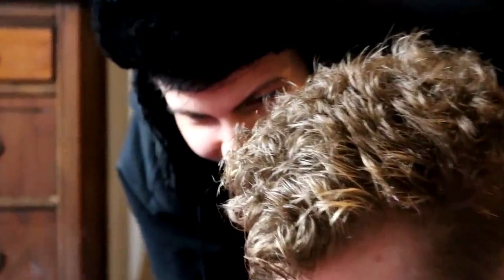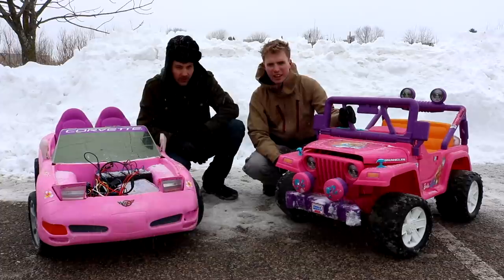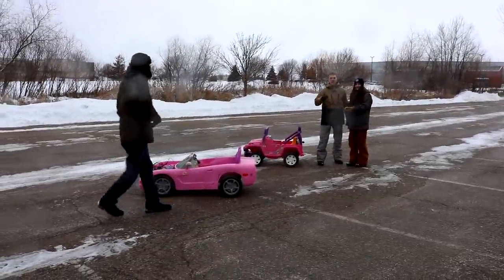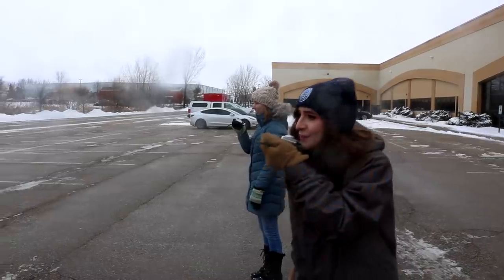A few finishing touches and some excessive male bonding later, and it was finally time to take the cars out and test them. Hey there, welcome to Joel Creates and Lewis Weiss. Hey! We built some voice-controlled power wheels that are basically one-of-a-kind, totally unique, and super fabulous in color. Lewis brought his girlfriend, and I brought my wife. We wanted them to control the cars while we sat in them.